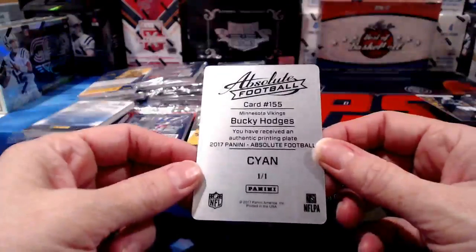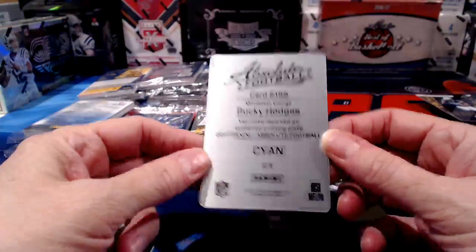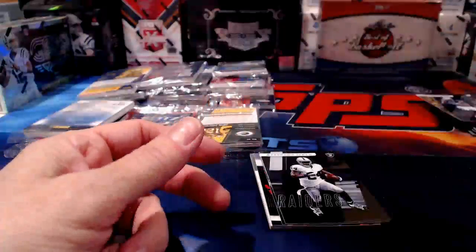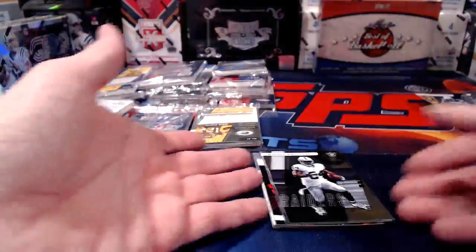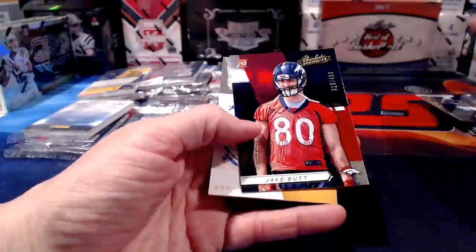Hey, we've got a 1-of-1 printing plate for the Vikings. There's our Bucky Hodges. We pulled that card earlier. Now you have his 1-of-1 cyan printing plate. I always like the printing plates. I know a lot of people are not too wild about them, but they are 1-of-1s, which still makes them nice.